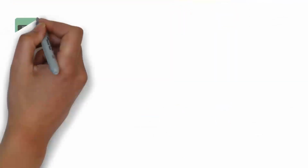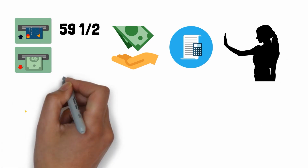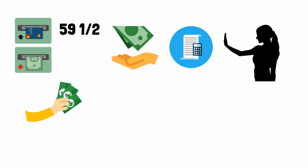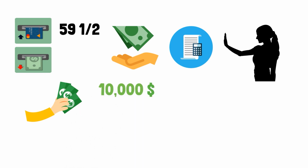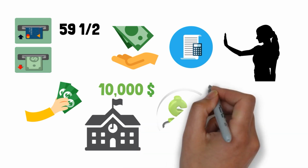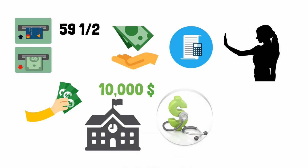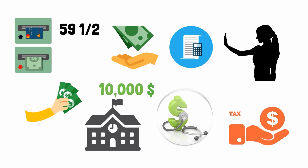If you withdraw money from a traditional IRA before the age of 59 and a half, you'll pay taxes and a 10% early withdrawal penalty. You can avoid the penalty but not the taxes. In some specialized circumstances, like when you use the money to pay for qualified first-time homebuyer expenses up to $10,000 or qualified higher education expenses, permanent disabilities and certain levels of unreimbursed medical expenses may also be exempt from the penalty, but you'll still pay taxes on the distribution.